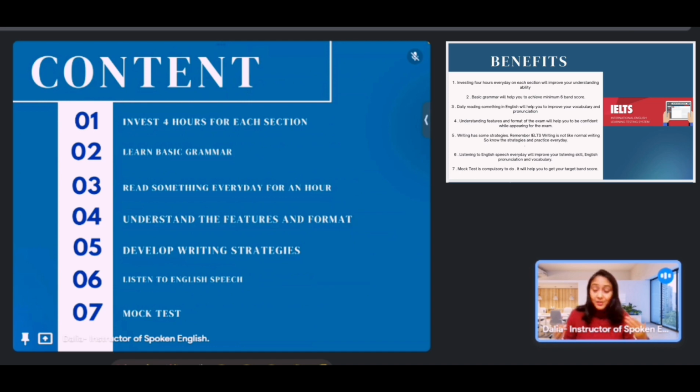From my experience, I'm sharing with all of you that the first day when I went to the British Council, because before my examination I took an IELTS preparation course from the British Council, I still remember it was such a hectic day, and I was so tense in the classroom just because I couldn't understand the format of the question paper. It took a long time for me to understand. So I would like to request you, please understand the features and format. It is very important.